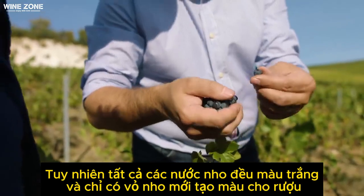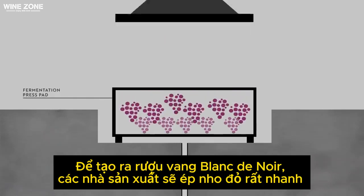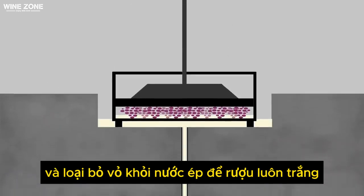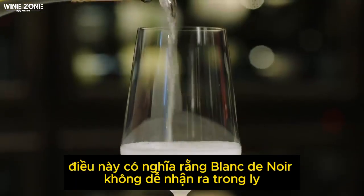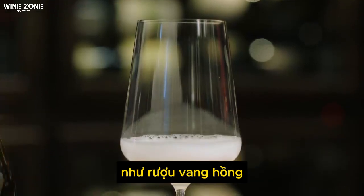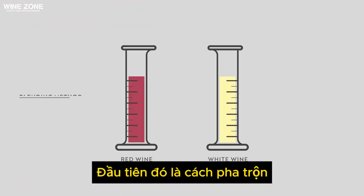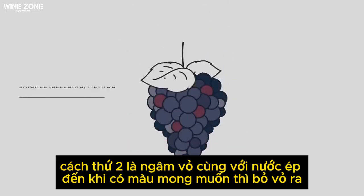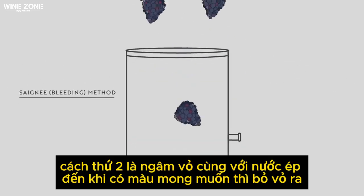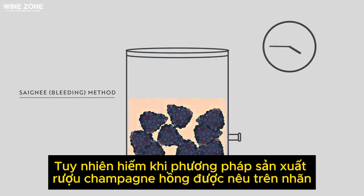All grape juice is white though, and it's merely the skin of the grape that gives wine its colour. To make a Blanc de Noir, winemakers will press red grapes very quickly and remove the juice from the skin, ensuring the liquid stays white. This means that Blanc de Noir are not as easy to spot in the glass as one might think. As for Rosé, there are actually 2 ways to make it in Champagne. First, there's blending, which is adding red wine to an existing white wine base. And then there's saignée or bleeding, which is leaving the grape juice in contact with the red skins to extract the desired amount of colour. However, rarely will the method be stated on the label.